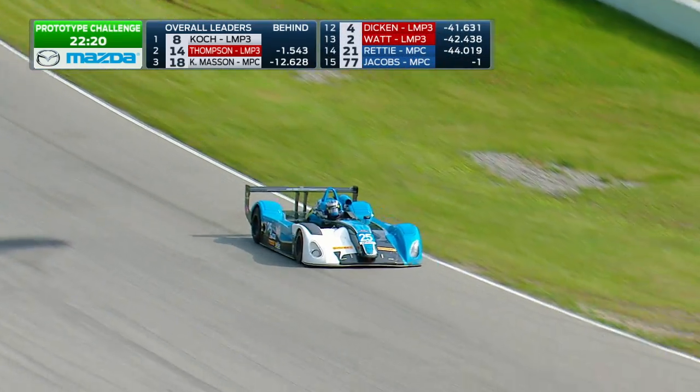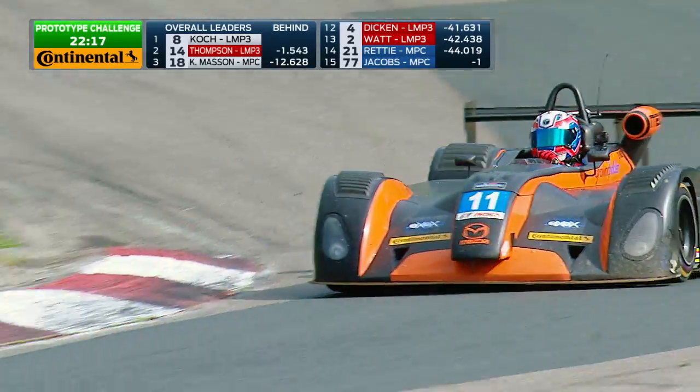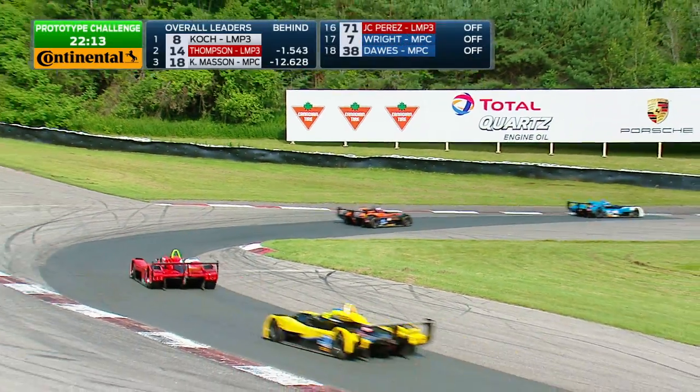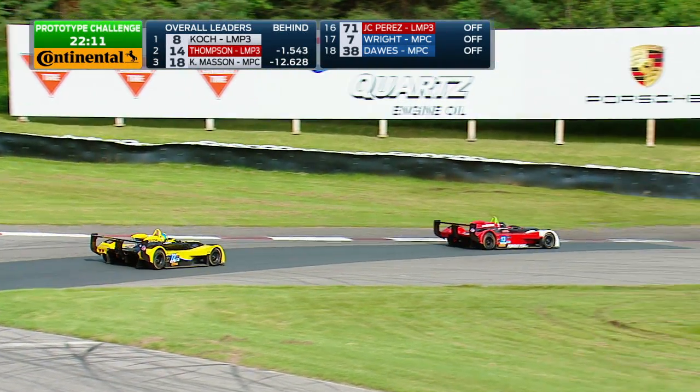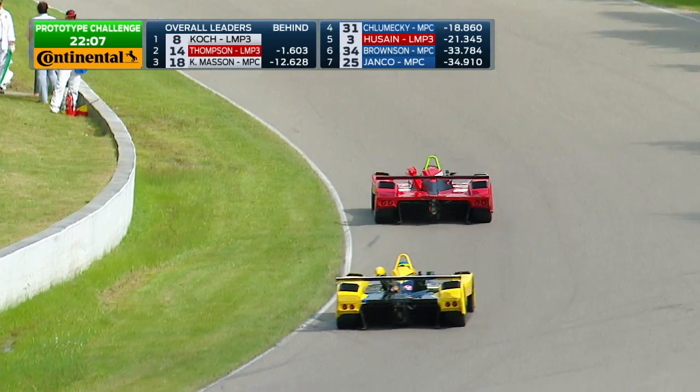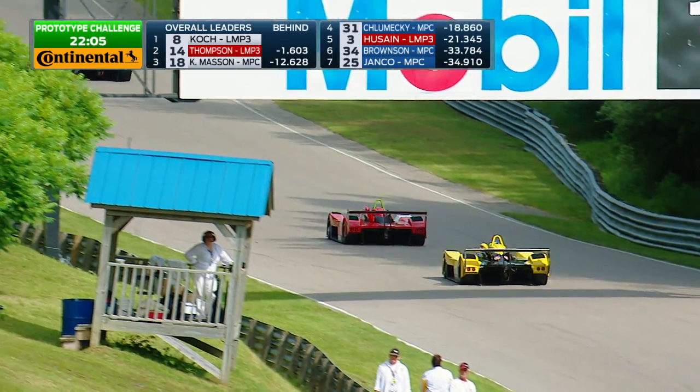I hate to say it, Jeremy, but we've been green since that first lap incident. Yeah, might be a record for this season to go this long without an interruption. So let's keep it this way. It's nice, clean, perfect conditions this morning.